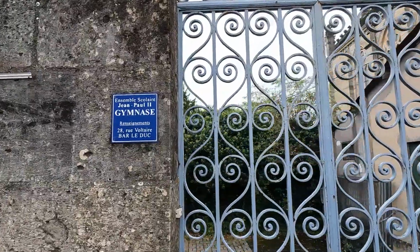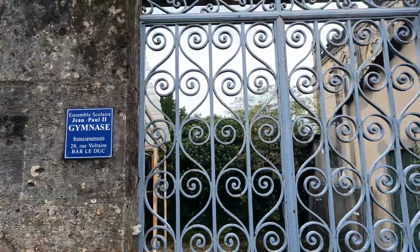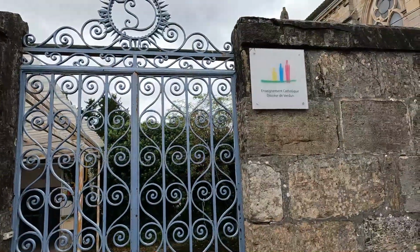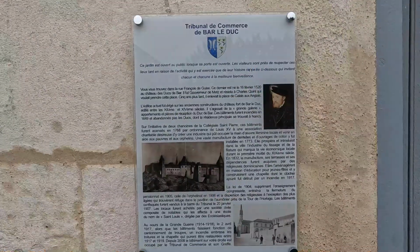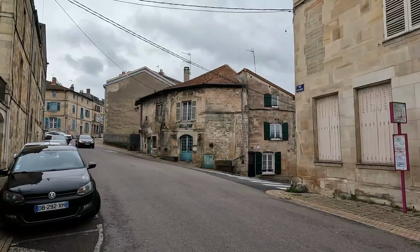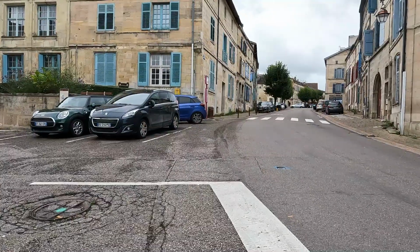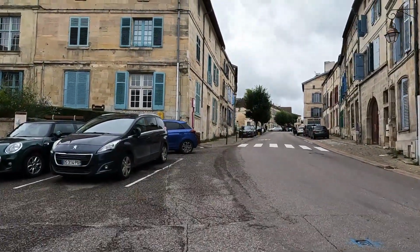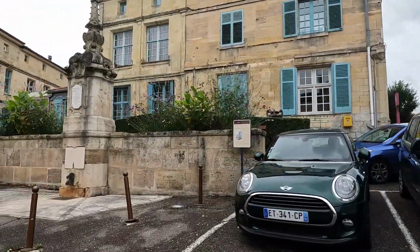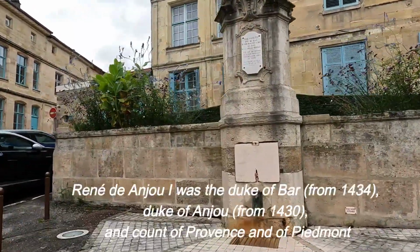We just saw a whole lot of students leaving, and we thought, what is that building today? And it's a school from the Catholic Diocese of Verdun. And we continue our way uphill. Anyway, just having a look here. So many information texts around, and I'm using Google Translate for them.